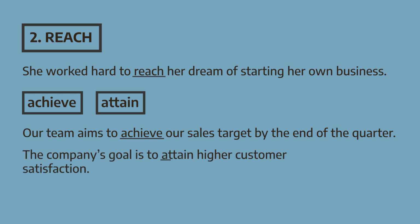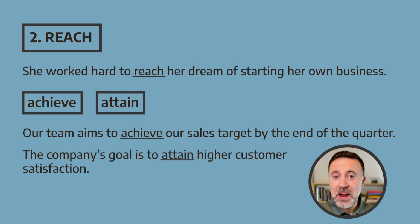The company's goal is to attain higher customer satisfaction. These three are all commonly used in business. Feel free to use whichever one you like when you're talking about reaching goals.